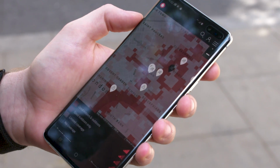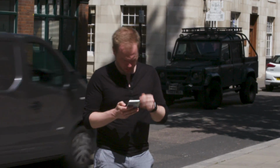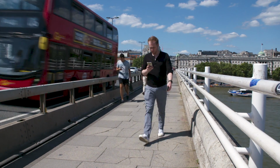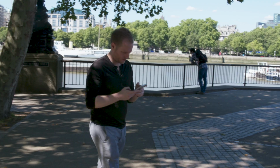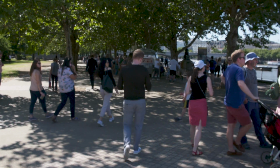Vodafone has a heat map to show its service availability, and 5G spots are exactly that, spotty. Half an hour later and we still haven't found any 5G. We're in central London, but our phone is still just saying 4G, if not 4G plus. So we've come down to the Thames, running through the centre of London. Fingers crossed we can download some Netflix, play some Fortnite, and see how the S10 5G actually fares.